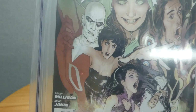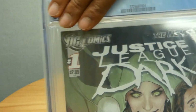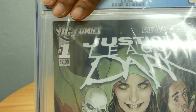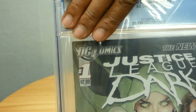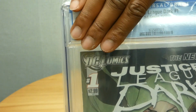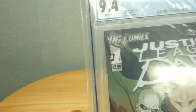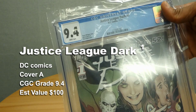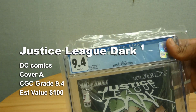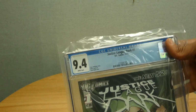So I'm hoping the score here, after being pressed and cleaned, I mean, after seeing a 9.6 on Batman Beyond, this is kind of disgusting. But I'm hoping that I'm getting a 9.2 on this one. 9.2, hopefully, maybe 9.4. I doubt it, but maybe. We'll see. All right, so here we go. 9.4. There you go. So, I don't know. I mean, I don't know. I feel like these two comics being a grade apart is kind of irrational.